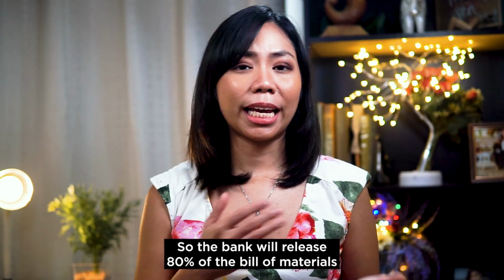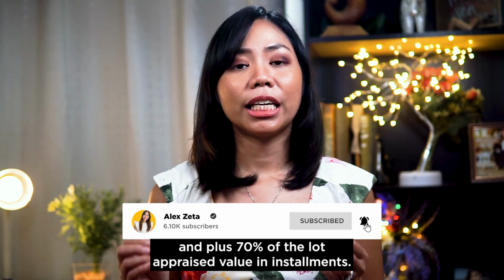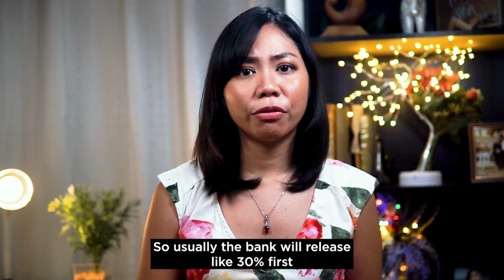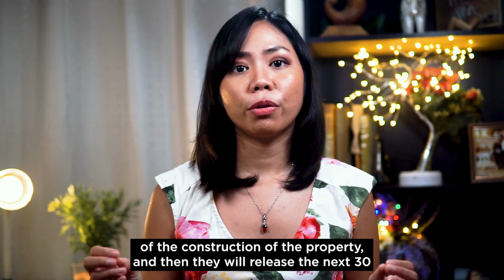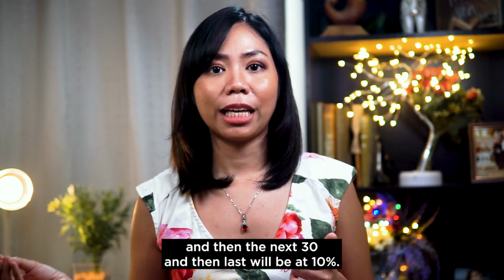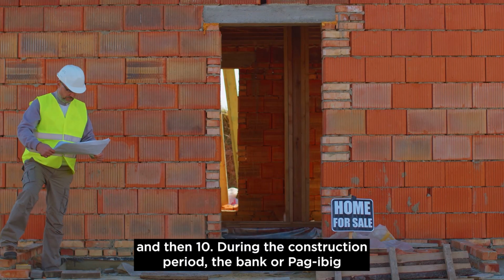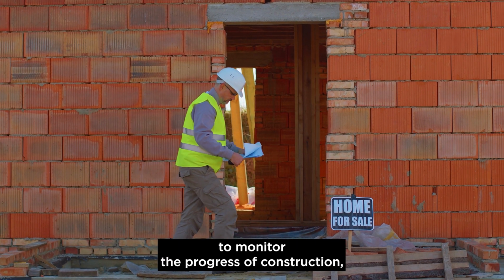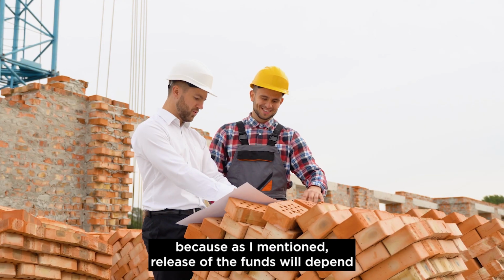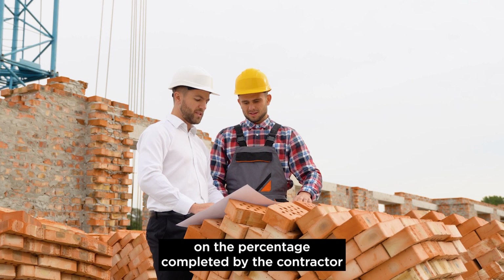So the bank will release 80% of the bill of materials plus 70% of the lot's appraised value in installments. Usually the bank will release 30% first, and then the contractor has to fully comply with 30% of the construction of the property, and then they will release the next 30, and then the next 30, and then the last will be at 10%. So release is at staggered 30, 30, 30, and then 10. During the construction period, the bank or Pag-ibig will go to the property from time to time to monitor the progress of construction, because as I mentioned, release of the funds will depend on the percentage completed by the contractor.